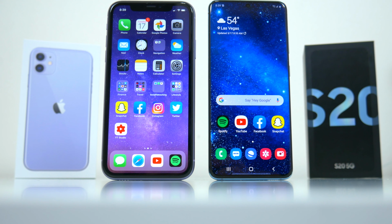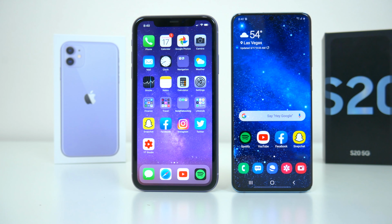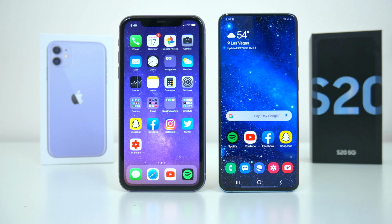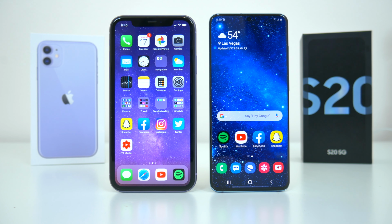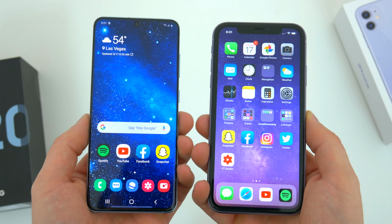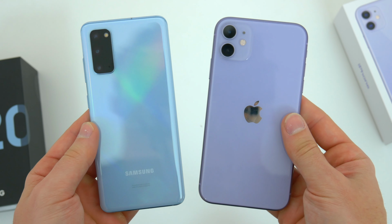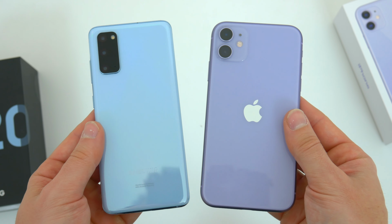Now, I know these kinds of comparisons aren't always so straightforward, and there are a ton of factors to consider when it comes to choosing an iPhone versus a Samsung phone or using iOS versus Android. But I still wanted to make this video mainly because, at least here in the US, these are the devices that most everyone will be deciding between over the next few months if they're in the market for something new.